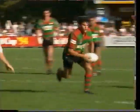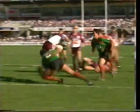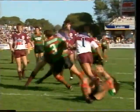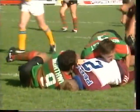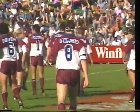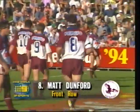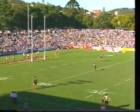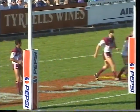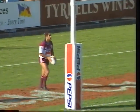It was danger for Manly. Lovely kick by Schifoletti. Got all the skills, Schifoletti. Hancock read it excellently well. And the defence. Dunford comes back. He's head bandaged. Some running repairs for Matt Dunford. 6 points to 4, 15 minutes of the first half to go.